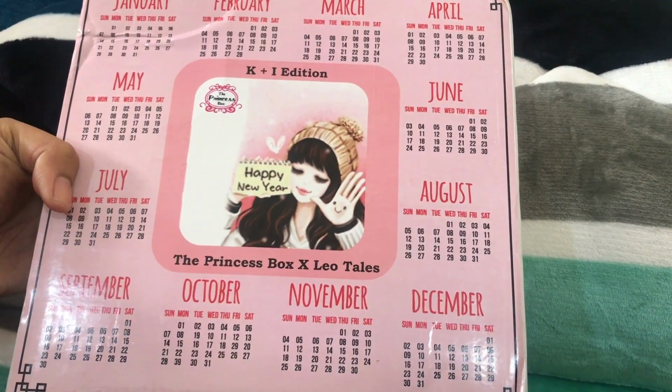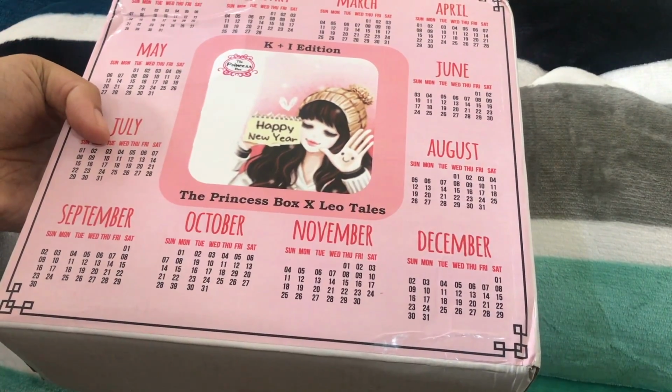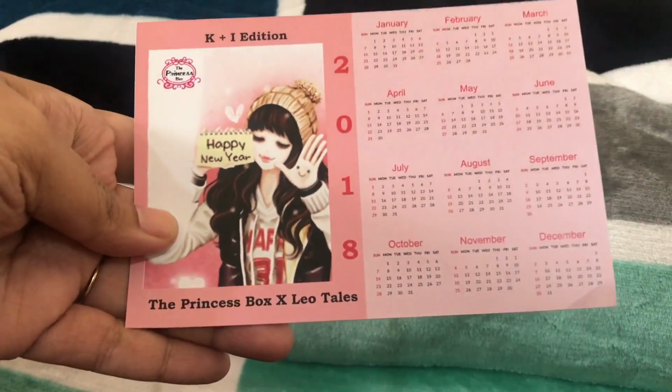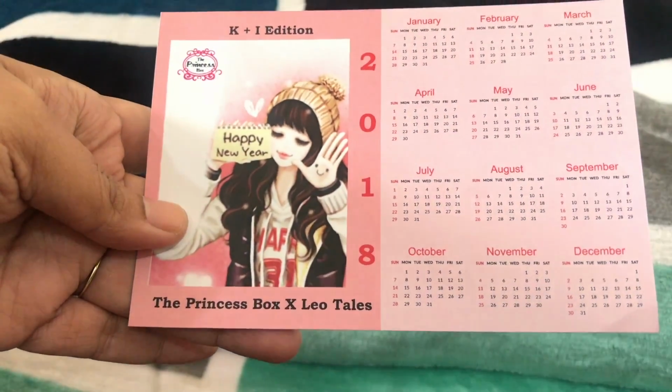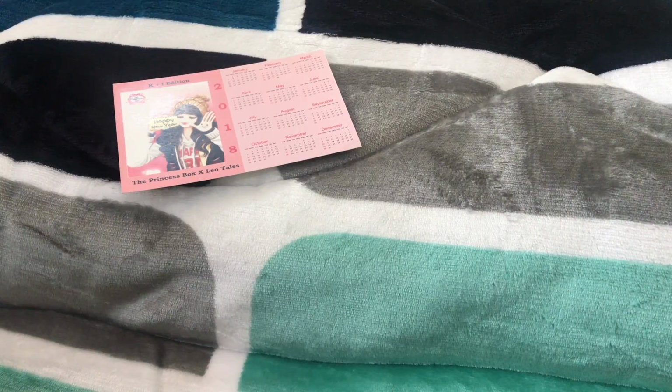We have got a lot of Korean products in this box and without wasting any time, let's just go in and see. From inside I have received another calendar. It's a pocket calendar basically. Quite a nice touch. I quite like this. So friends, I am going to unwrap everything and then we will see all the products.